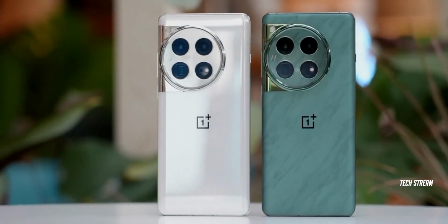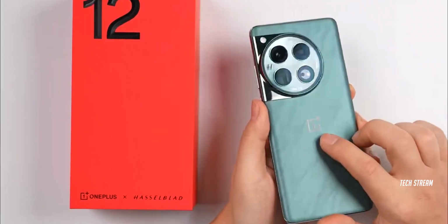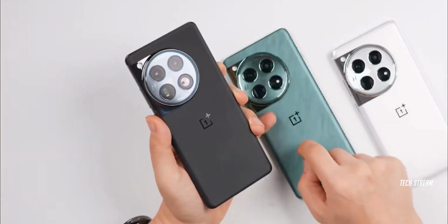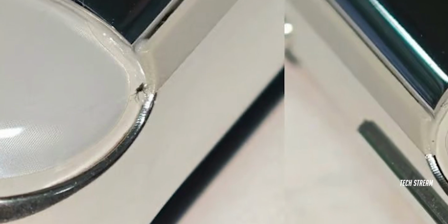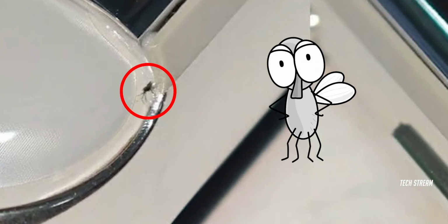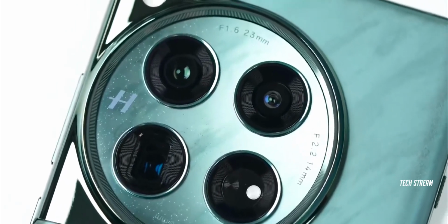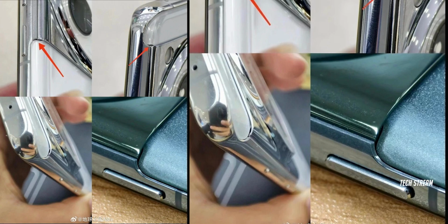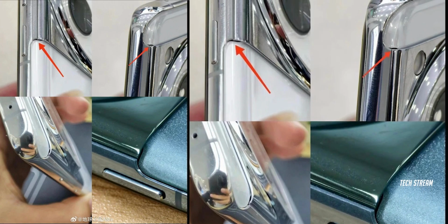Yes, several users who have already received their OnePlus 12 devices have started talking about the build quality not being up to mark, and the images they have shared are concerning. In the first image, a Chinese user of the OnePlus 12 spotted an unusual and a literal dead bug inside the back glass near the camera bump. Moving to the second image, some other users in China have shared concerns about various quality issues with the OnePlus 12, including the presence of a gap near the camera bump.